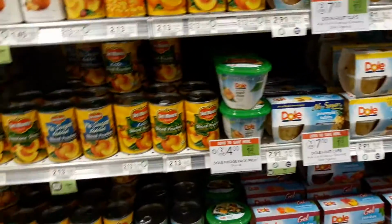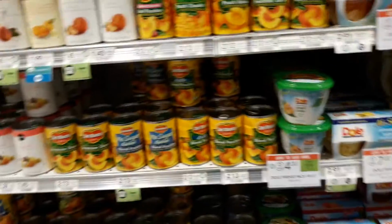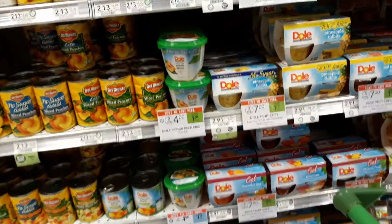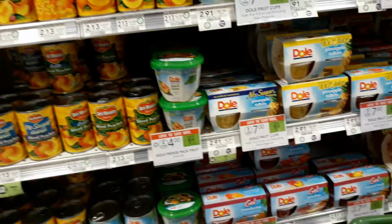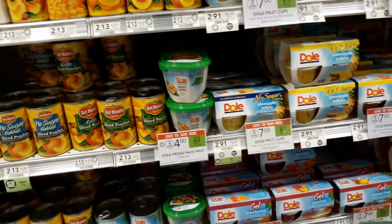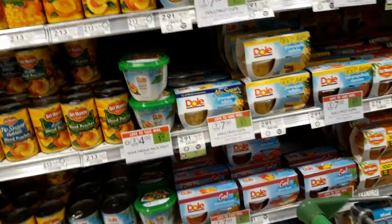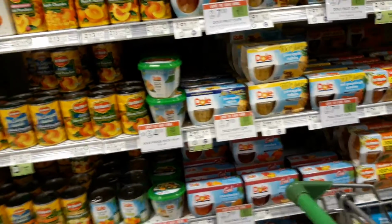If you printed this $1 off one coupon that I posted last Friday when I posted this deal, it's no longer available now. You can score this awesome deal on Dole Fridge Packs this week. These are new at Publix. They are on sale, 2 for $4, weekly sale, 10/16 to 10/22, or 10/17 to 10/23.